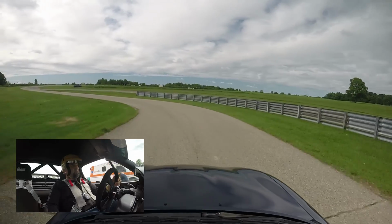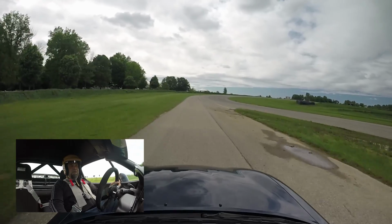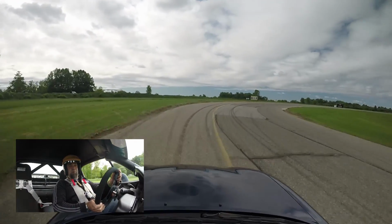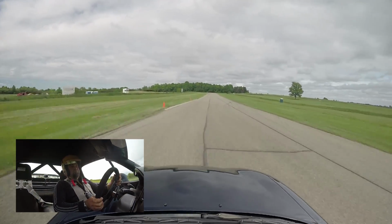All right. This was built by a very cool guy named David. Owns a company called KMIATA.com, and they make the kits to do these swaps. No power steering. Amazingly, I fit in here with a helmet. And we're going to see what you do.